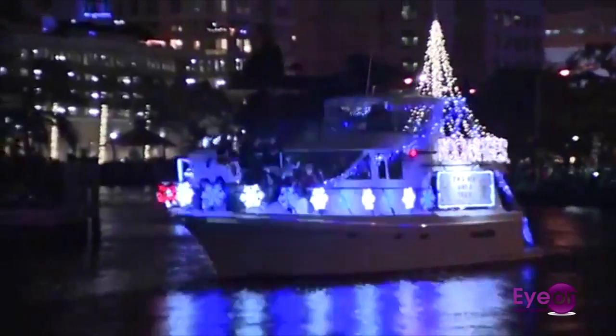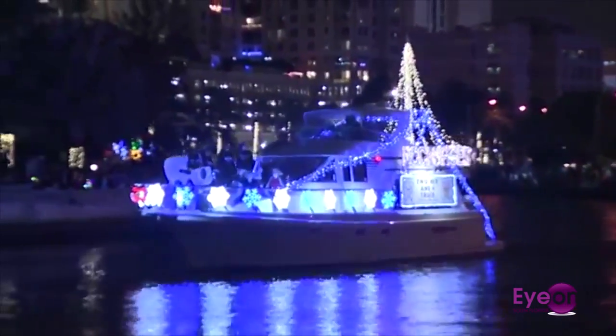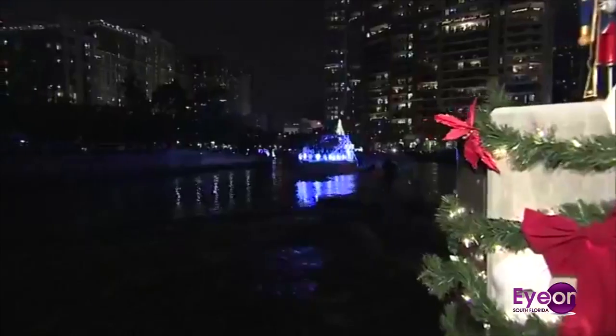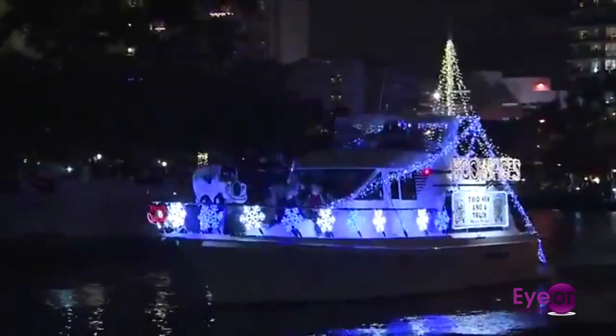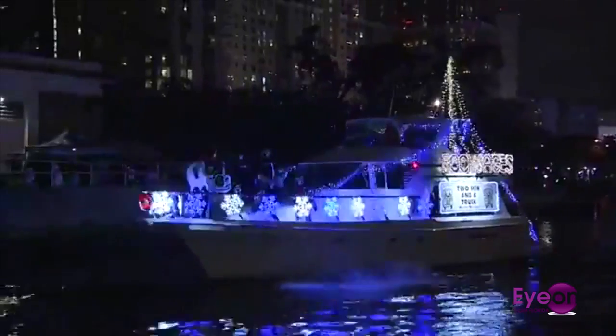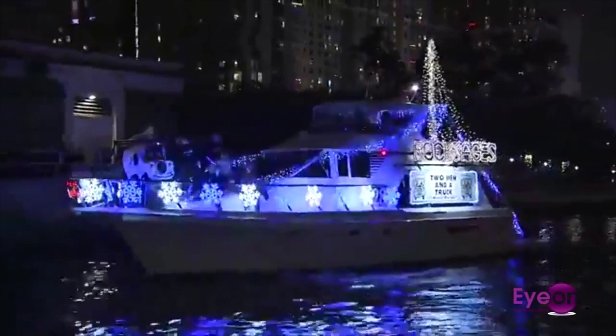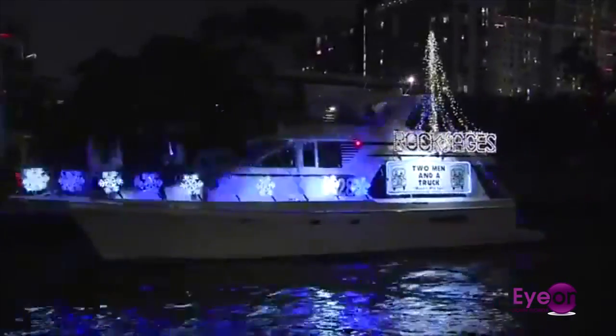Up next, Two Men in a Truck. Two Men in a Truck with their Rock of Ages themed entry. They have been in this parade for 12 years, and they're known for timing their lights to music. Their mascot, Truckee, is also on board. There are 20 blue and white snowflakes on the bow. They're 20. Well, there's probably 20,000. Oh no, there's 20. Okay, they're big snowflakes. A lot of snowflakes. Over 10,000 lights on this boat overall. Captain Britt Lanier is a member of the Winterfest board.